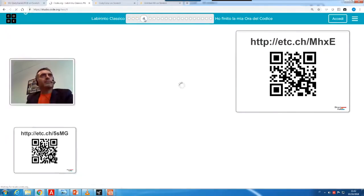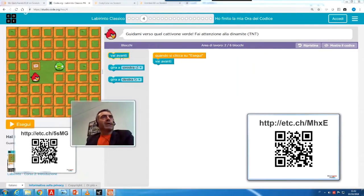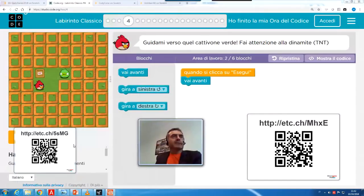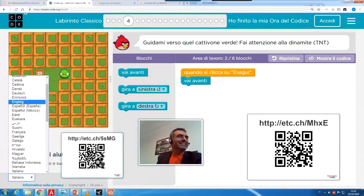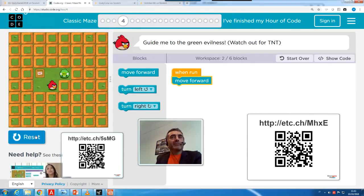Okay, so I would like to ask you something based on code.org. In code.org, we use this simple paradigm, these simple instructions to move Angry Bird towards the green pig. And notice that, just let me make it a little bigger. Okay. Sorry, this is in Italian, this is unfair. Okay, here we are. So when I press run, if I have just one instruction like move forward, then look at the effect. Here is the effect, okay?